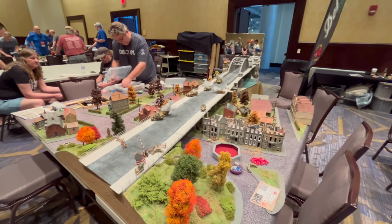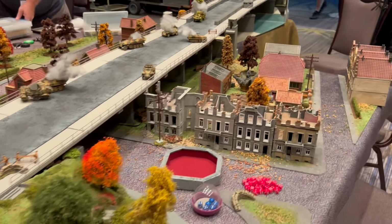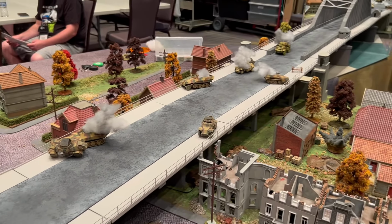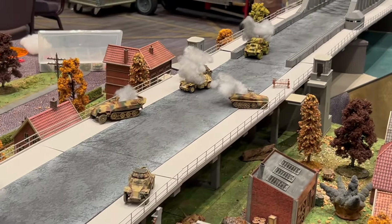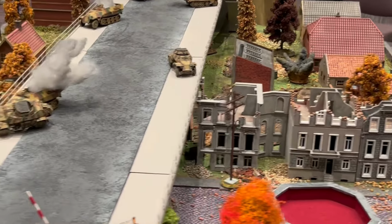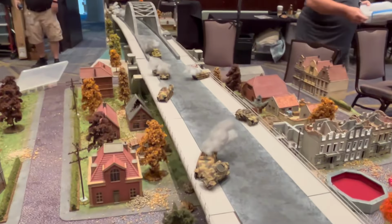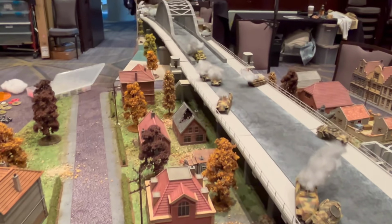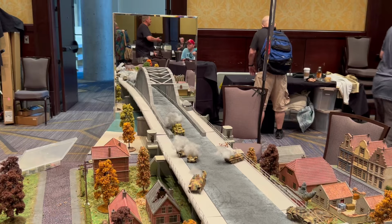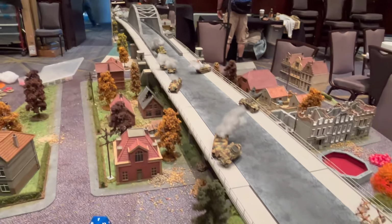Wow, look at this Arnhem. Just incredible. Puts my Arnhem to shame. He's got his armor coming across. I don't know how bad the audio will be on this because this hall is already really loud. But stunning looking game, just incredible. Museum diorama level. The bridge is incredible, and they have this mirror so it makes the bridge look like it's going on, which is even extra cool.